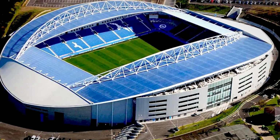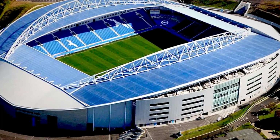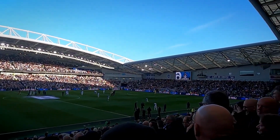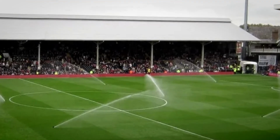But it's what you can't immediately see that truly sets it apart. The Amex was one of the first major stadiums designed with sustainability as a core principle rather than an afterthought. Its rainwater recycling system reduces water usage by over 30%.